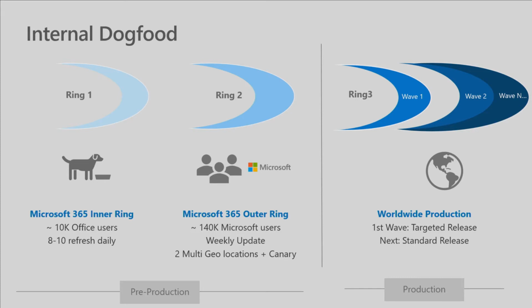This Microsoft environment has all of the Microsoft users in there. So over 140,000 employees are there. They're all in this dogfood, in the Microsoft ring. And they get updates weekly. So once a week, they get a refresh of the bits.